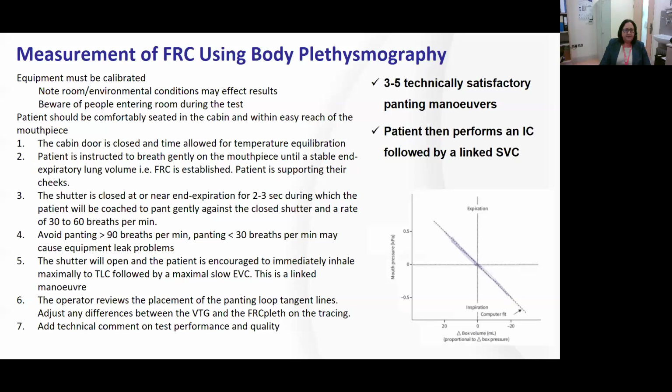So in terms of measurement of FRC using body plethysmography, there is a detailed description in the standard. It's a step-by-step description on how to manage the patient before the shutter is closed and even before the cabin is closed. The details are all in the standard. One of the main things in this standard is that we focus on the breathing or the panting frequency. So there's a strict focus on the panting frequency that's recommended: it should be between 30 to 60 breaths per minute. And we should certainly avoid panting of greater than 90 breaths per minute, especially in patients with airflow obstruction, because it will cause gas trapping.